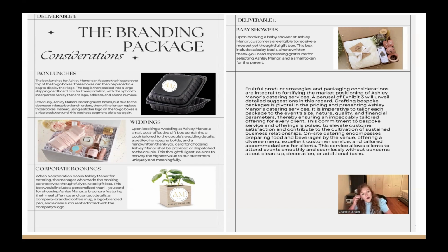So for the corporate bookings, it would be a good idea if we give them a succulent plant, because it's going to be constantly on their desk. And I'll put on it that says call us at any time. So every time they go to water the plant, it will bring awareness to like, oh, I haven't ordered from Ashley Manor lately. Let me just give them a call and make an order. Also, the box would include a detailed list of all their different food options and dietary options that they could keep on them. A coffee mug or a pen could be included in there. So every time they pick up their pen and it says Ashley Manor on it, they're like, oh, let me just give them a call.